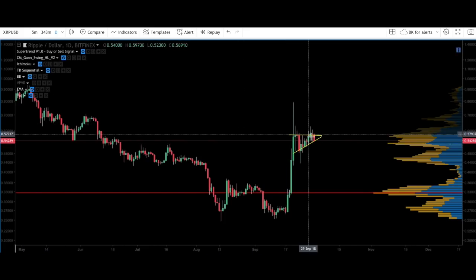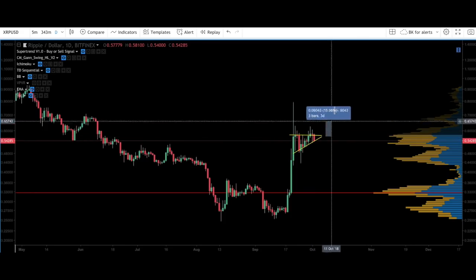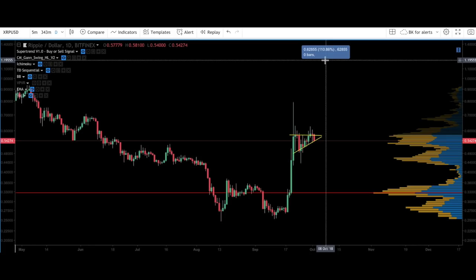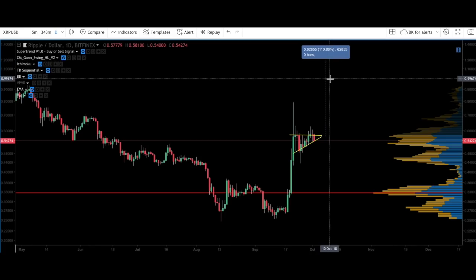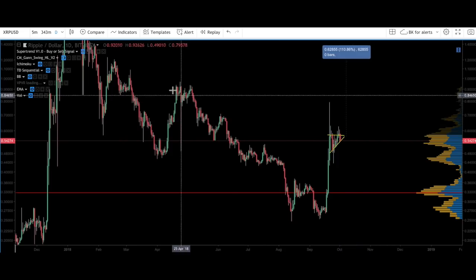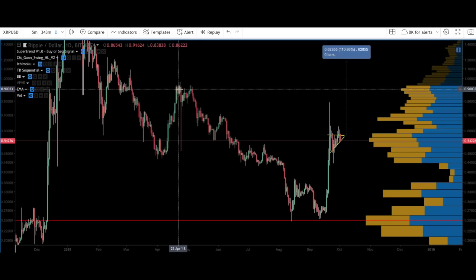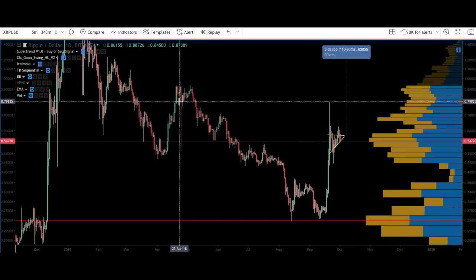So if XRP were able to break out of the top of this flag, this ascending triangle, the chances of getting up to over $1, that would be the target, right? So let's just take a look at that and see where that comes out to. We've got this price area right here at about 90 cents. That would be a logical area for resistance, or even below that at the 79.80 cent range, which XRP came up to, tapped on with a very long wick, and then was rejected from.